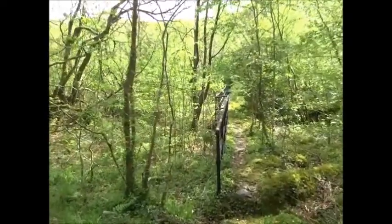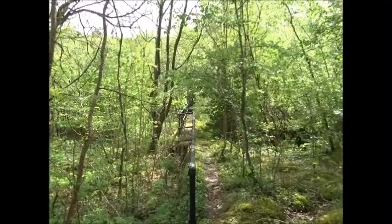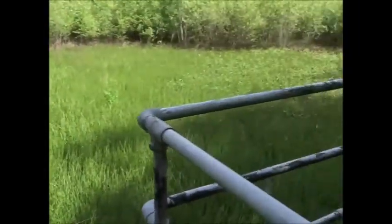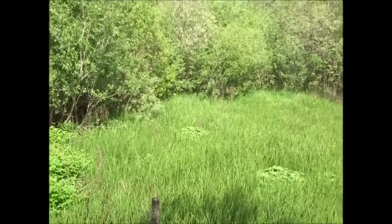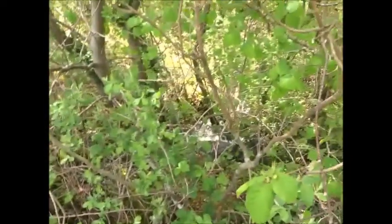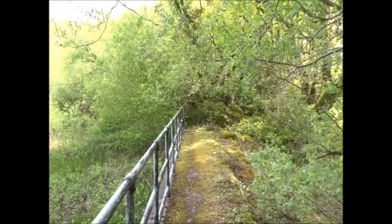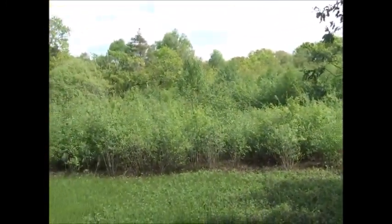There's potential here for a nice little picnic area. Actually, it is a pond, but it's completely covered with reeds, marsh type vegetation. There's the outlet here. Okay, so I only came down to see this.